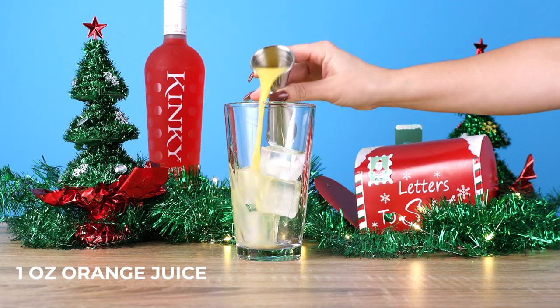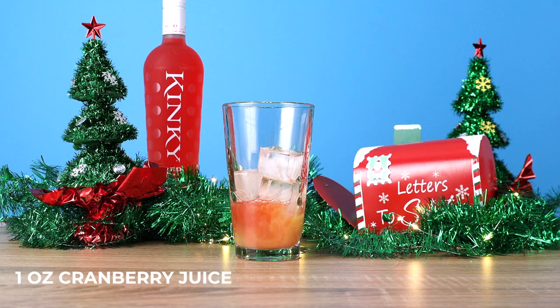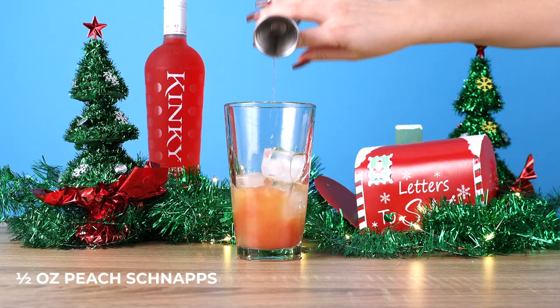First, we're adding 1 ounce of orange juice to our shaker. Next, we're going in with 1 ounce of cranberry juice. We're adding 1/2 ounce of peach schnapps. This is obviously a twist on the Sex on the Beach cocktail. Sex on the Beach is a staple. We're just gonna give it a twist, you know, with some kinky.